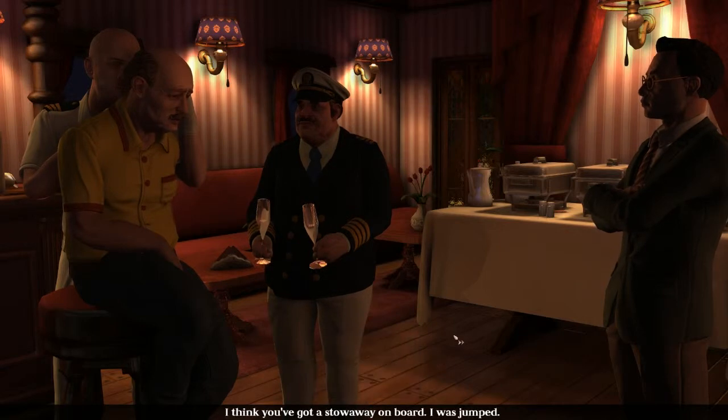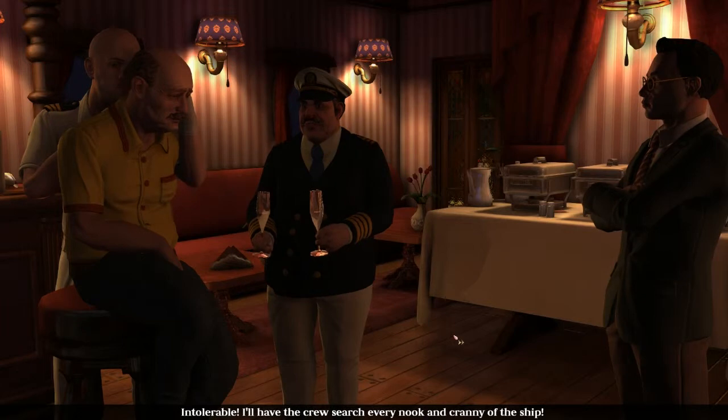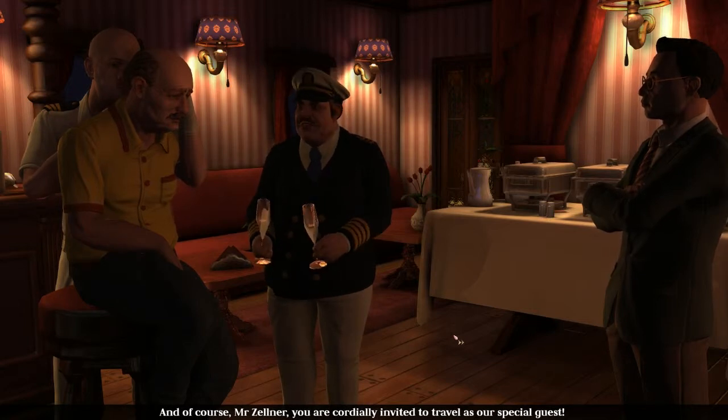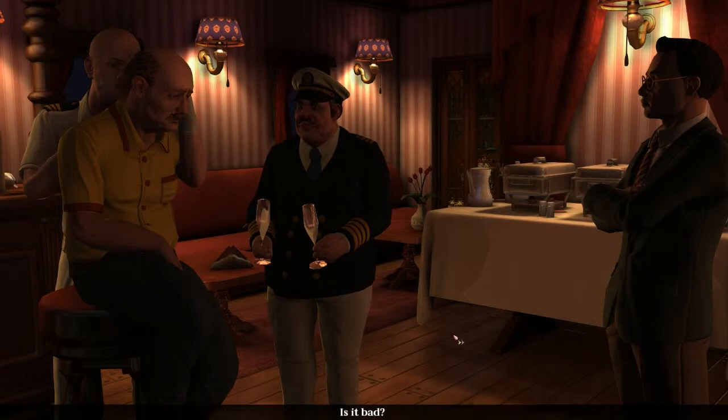I think you've got a stowaway on board. I was jumped. Intolerable. I'll have the crew search every nook and cranny of the ship. And of course, Mr. Zellner, you are cordially invited to travel as our special guest. Good to know that at least one man doesn't want to throw me overboard. Is it bad? Yes, it hurts a lot.